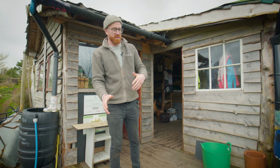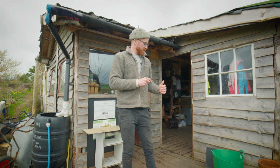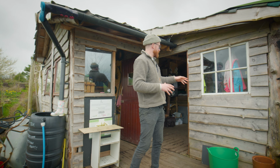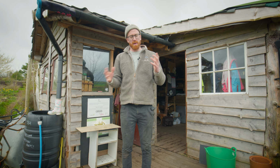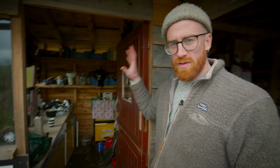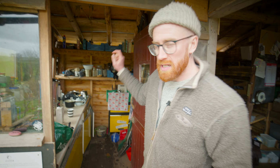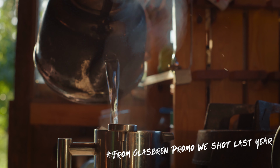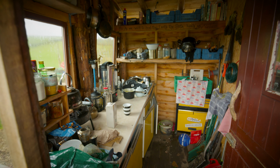A lot of the wood that wasn't from our local timberman was recycled, reclaimed from a local housing development. And otherwise the windows, doors are all just waste products that people had lying around. Yeah, come inside. So this is the sort of tea station. This is where tea and coffee and lunch and things get made for the volunteers and people on courses and workshops. It's also our tool shed.